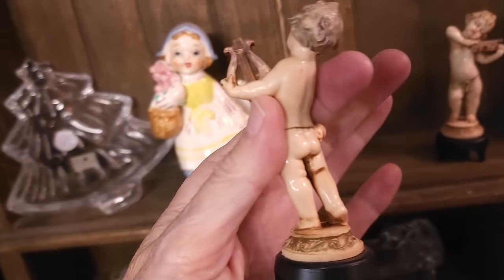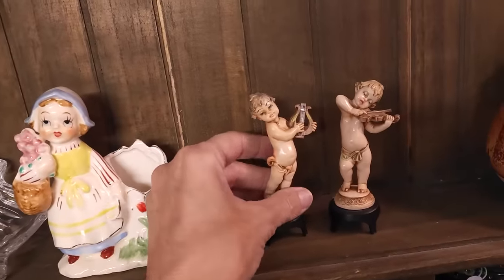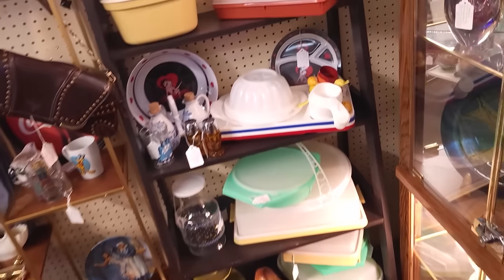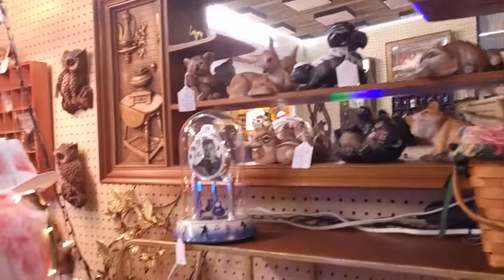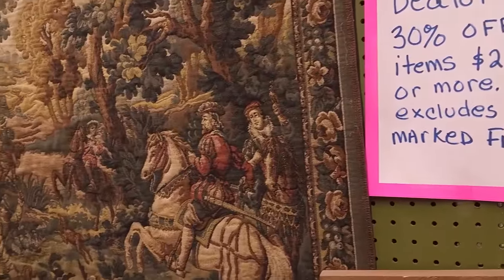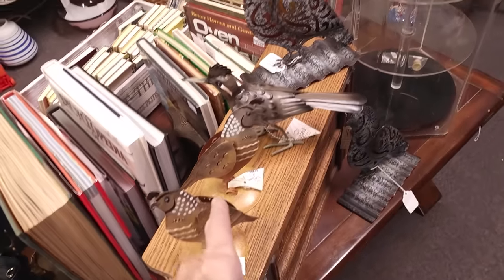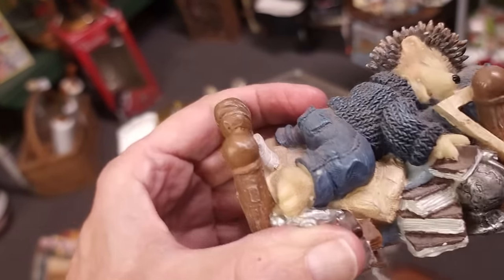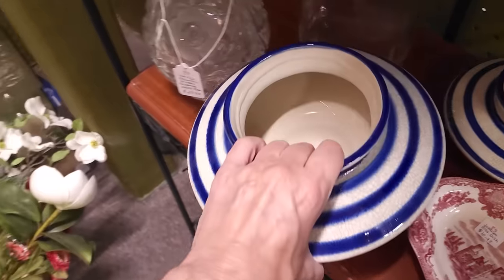These look like Fontanini. They definitely are Italian. Yep, Fontanini. Italy, $15 each on those. Let's see. I think it's time to move to another booth and see if we can find some deals. All right, 30% off items $25 or more, excludes furs. Those are cute. Oh, look. Is that the Berenstain Bears or just a hedgehog? I feel like it's just a hedgehog. Hedgehog taking a nap. These have a nice look. Let's take a peek at those.